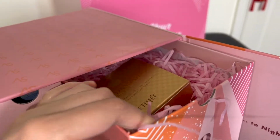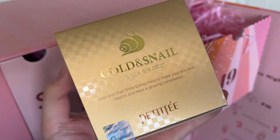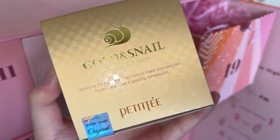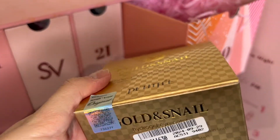It is a beautiful eye gel patch. So it is from the brand Petit Fee. It is a gold and snail hydrogel eye patch. I love this brand. I have used a lot of their eye patches in the past. Last year they had a black pearl version, which is so good. Really excited for this one. Looks so luxurious and great for pampering.